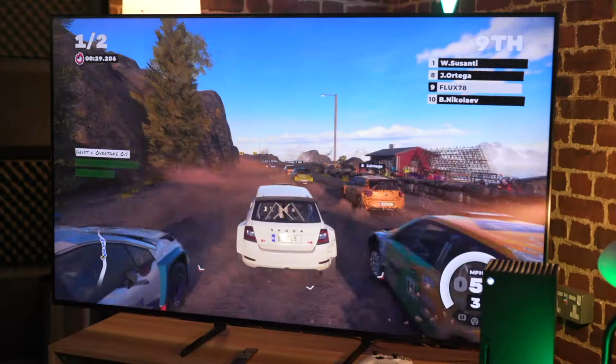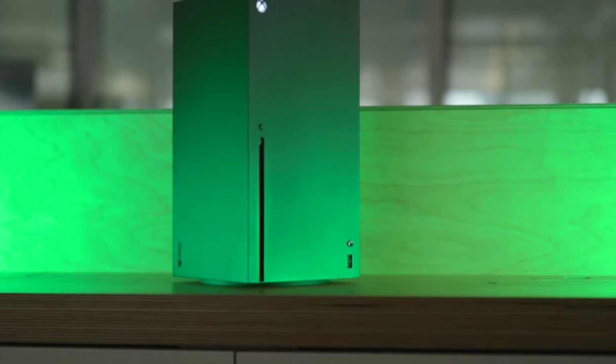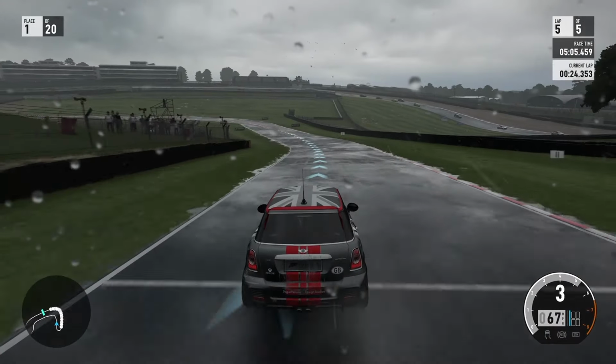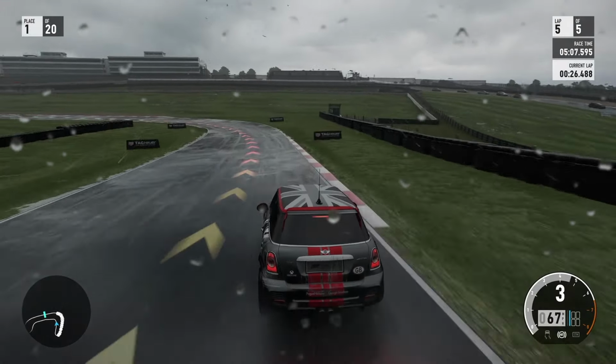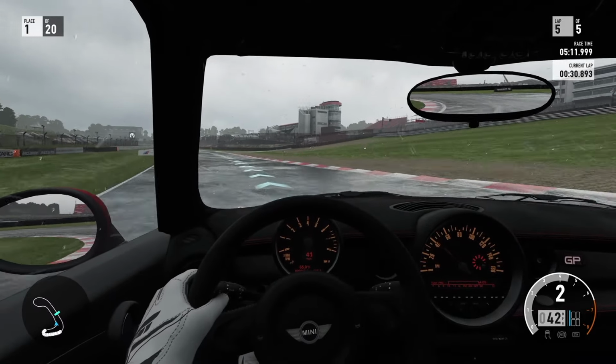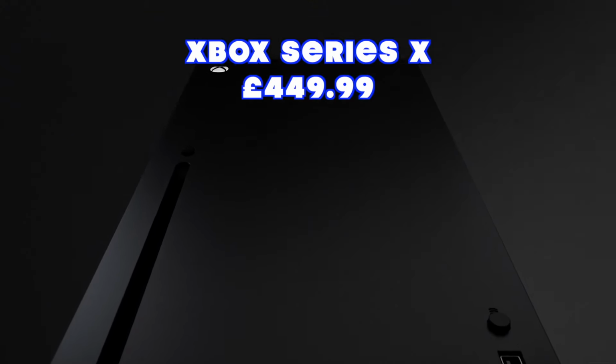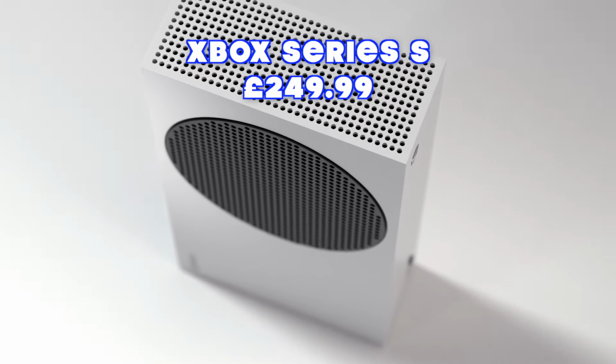Of course, the biggest challenge the PS5 will face is not from its own massive dimensions, but from the Xbox Series X. Like the PS5, the Series X has better graphics and a super fast SSD, which drastically reduces loading times. It also comes in two versions, the Series X and the less powerful, cheaper Series S.